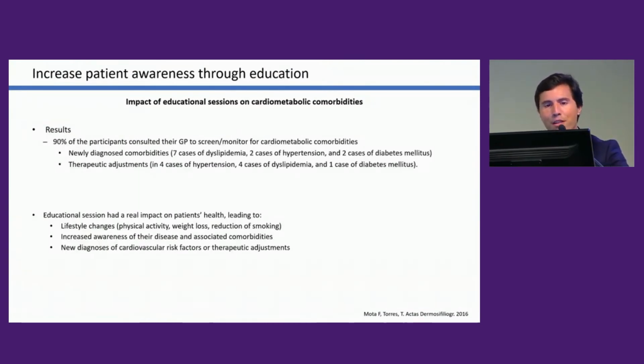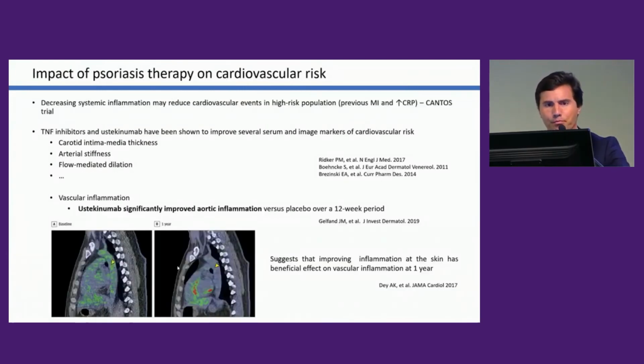But also very interesting, 90% of the patients that were at the educational session consulted their GP to screen or monitor their cardiometabolic comorbidities, and there were new diagnoses of comorbidities that were not diagnosed, and also some therapeutic adjustments. So some comorbidities were not being correctly treated. So these educational sessions had a real impact on patients' health. So it's another tool that we can use with our patients.